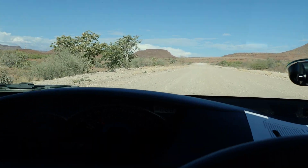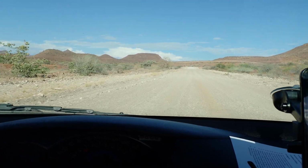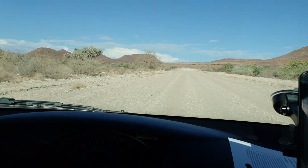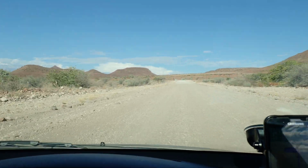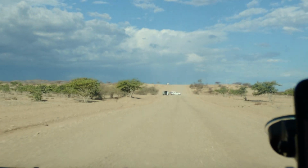We just had a flat tire. We had to use our spare. I hit a big rock in the road. So we're kind of sick and tired of this gravel road. Trying to figure out what has happened here. Looks like somebody was driving like I drive.